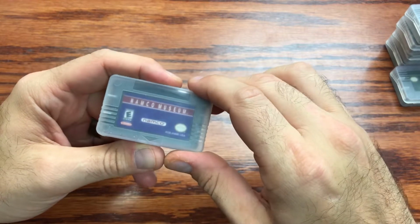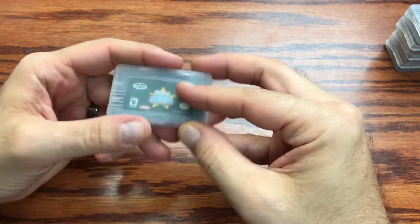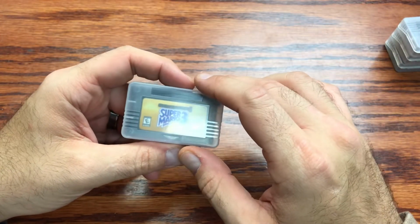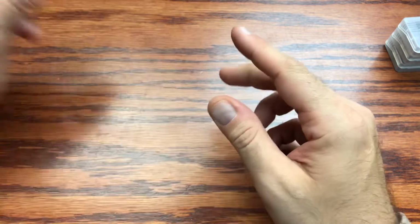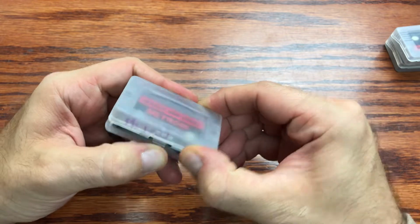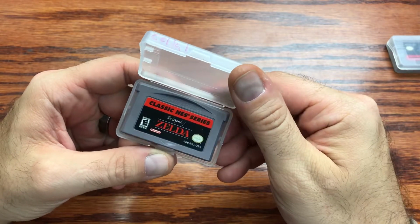A lot of interesting games came with this particular pickup. We got the Namco Museum, Texas Hold'em Poker. Ooh, the next few are some really solid favorites. We got Super Mario Bros. 3, which is a Super Mario Advance 4. We have the classic series of Metroid, which is awesome. So it's basically you being able to play Metroid on the go, which is great. Classic series for Zelda.